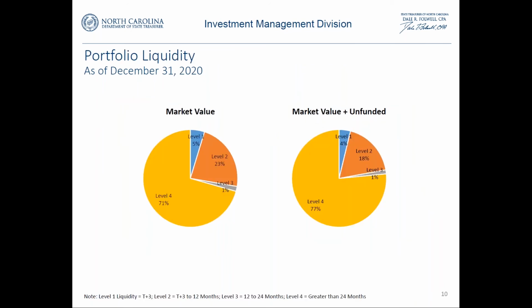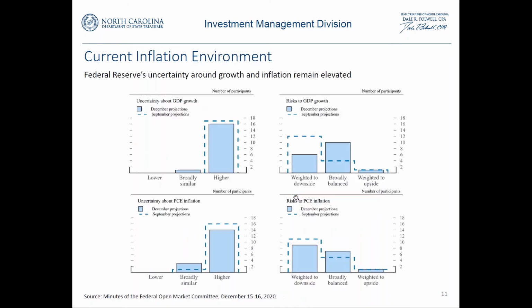Moving forward, over 70% of our portfolio is level 4, and that also indicates the fact that a lot of our portfolio is on a quarter lag, which we think moving forward, as new valuations roll in, we'll see positive performance associated with those things. Now I'm going to move to the backdrop, or the inflation backdrop that we have.